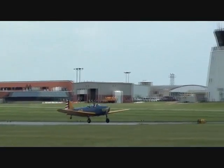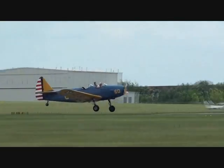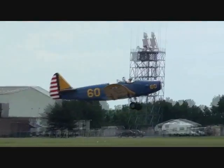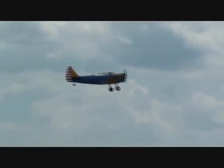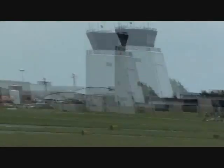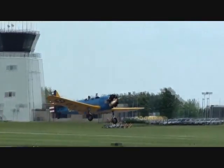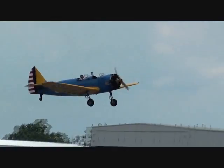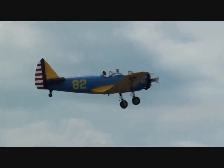The PT-19, very similar to the PT-26, but without the greenhouse canopy. Now this one, with its radial engine, will actually be a PT-23, but most PT-23s don't have that greenhouse roof. That was an add-on to that airplane. Another PT-23.